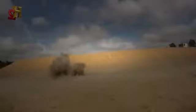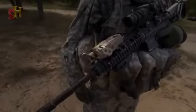Coming up, take a crash course on a tiny bomb. The shrapnel's gonna get you. Gonna just rip you to shreds. Boom. And rifles get smaller and nastier. Lighter than most weapon systems out there. It's a great weapon overall.